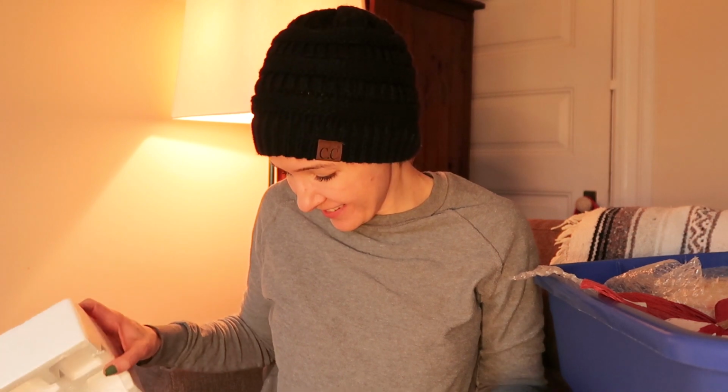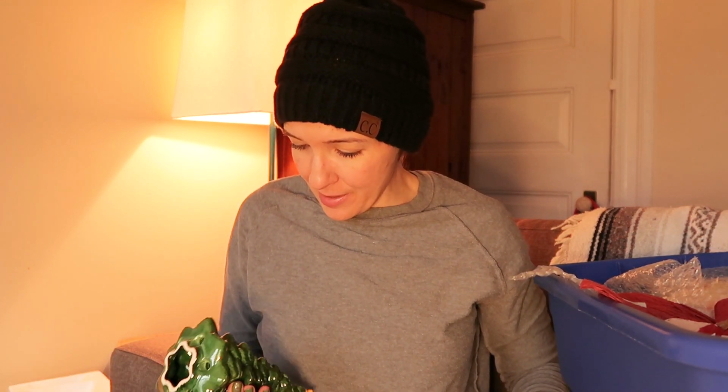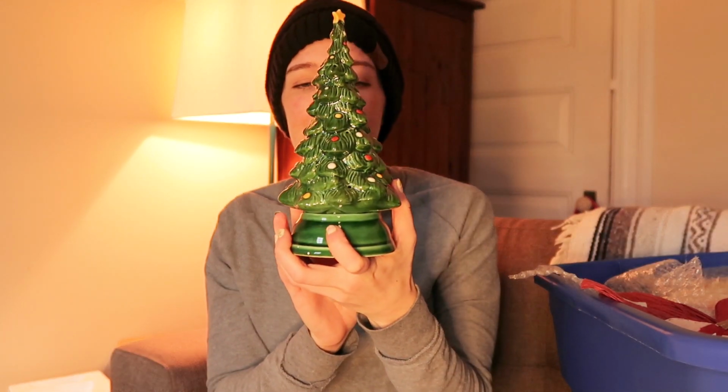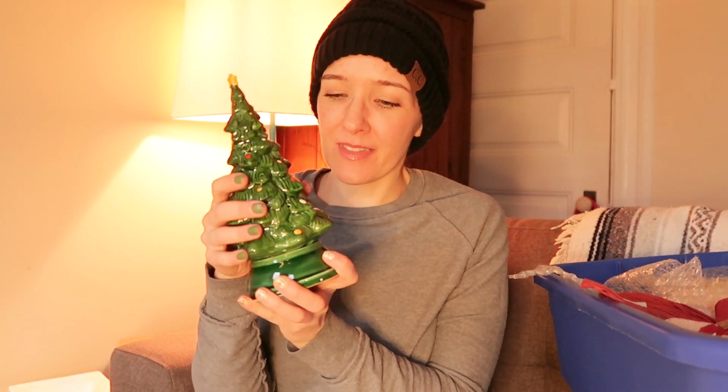Now, this Christmas tree is available on eBay for around $18. Oh my god. It's a hostess set, but it is a ceramic Christmas tree. You can put cheese and olives in it. I don't think I'd be doing that. It is in the style of the vintage ceramic Christmas trees, so this will stay in my collection.